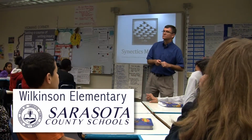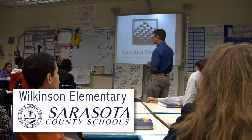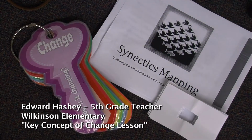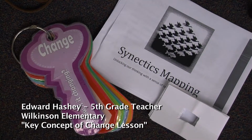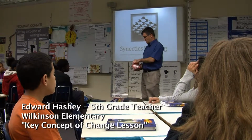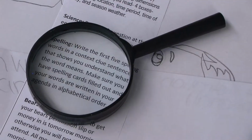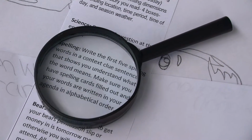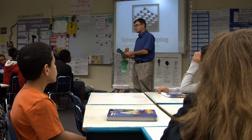What we're going to do today, since we're starting a new unit (we did the unit opener yesterday, Unit 5), is just recap where we're at. And now we're going to do Week 1, which is all about the key concept of change. We're going to be unlocking our thinking with the key concept of change, and with the key concept of perspective, how we see things. And the last big key concept we're going to be thinking about while we do this is reflection.